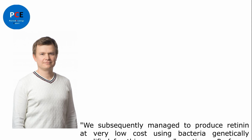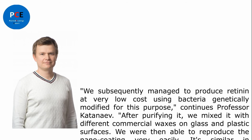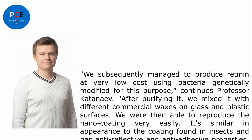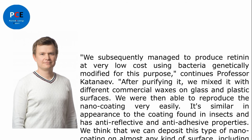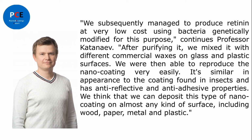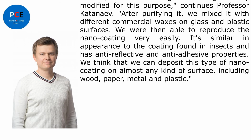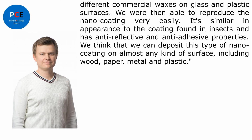We subsequently managed to produce retinin at very low cost using bacteria genetically modified for this purpose, continues Professor Katanev. After purifying it, we mixed it with different commercial waxes on glass and plastic surfaces. We were then able to reproduce the nano-coating very easily. It's similar in appearance to the coating found in insects and has anti-reflective and anti-adhesive properties.